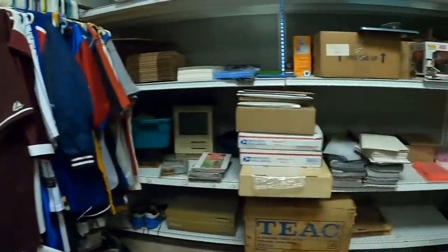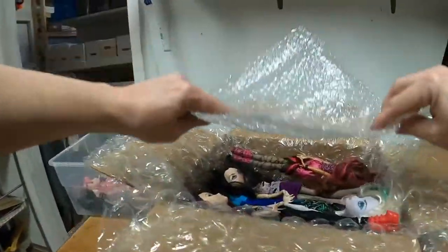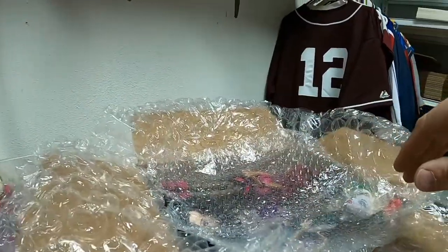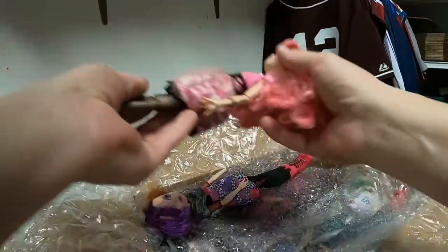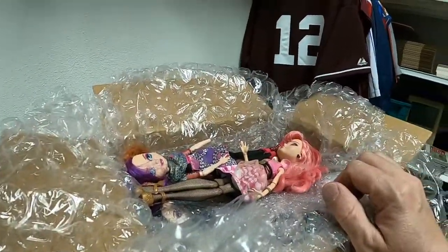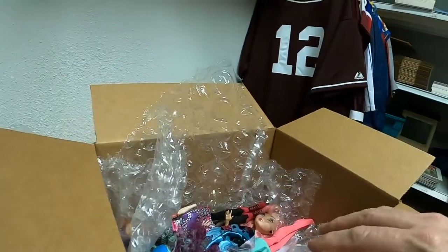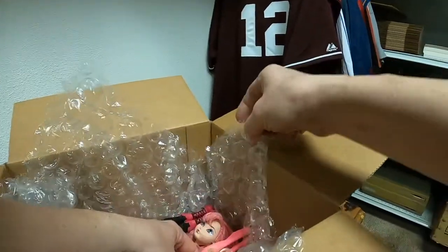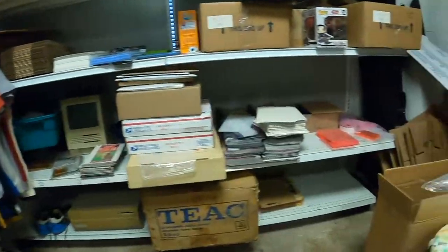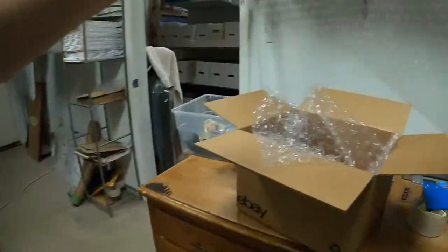And here we are getting, should get basically all that money back with these. So, real happy about that. And still have some really good stuff from there to list. There you go. There we go. Yeah, the Monster High dolls are apparently quite popular still. And like I said, it took about an hour.